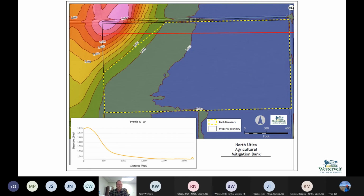As you can see with the elevation model, our wetland restoration fits roughly within the lower topography of the site. Currently, the site is a farmed agricultural field, and the restoration activities that will commence towards the end of this year will turn this farmed agricultural field into a fully functioning playa wetland, which is pretty cool.